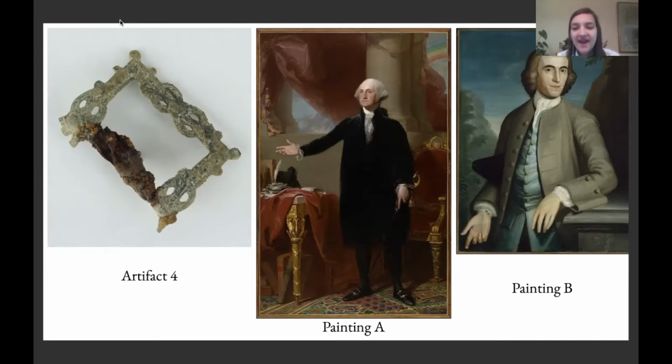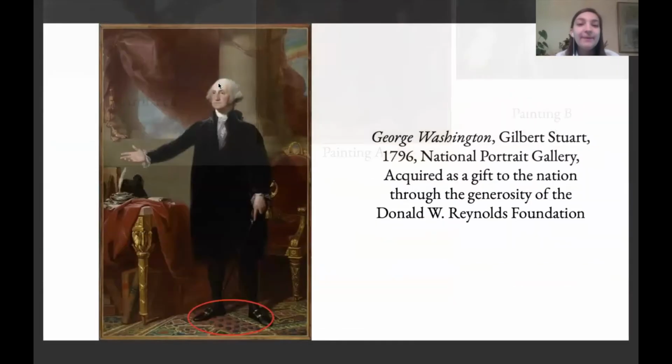And I thought that this one was really hard when I first saw it. I didn't really have an idea of what it was when I first saw it. But you guys are amazing archaeologists. And so we are going to take a closer look at painting A. If we focus in on George Washington's feet here, we can see that he's got buckles on his shoes.